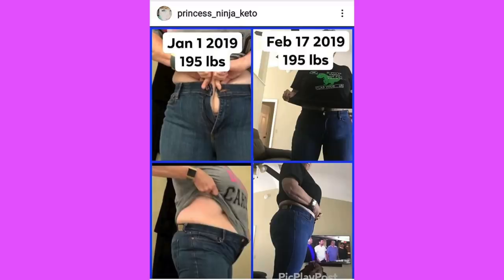And it's just some pictures of January 1st, 2019, 195 pounds. Look at her pants there, not buttoning. Look at her here with her shirt up. And then February 17th, 2019, at 195 pounds. Same weight. I love it. But obviously a lot smaller, buckling the pants and everything else. You look incredible. And yes, I love that you've shared that because that is such a frustration.